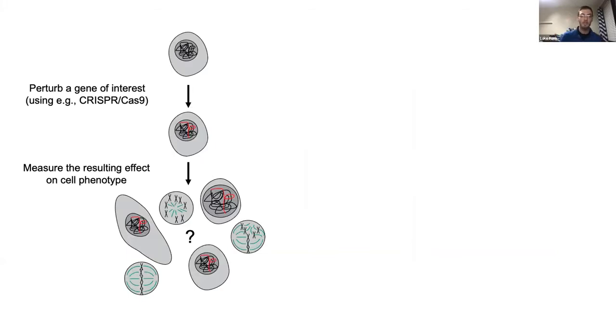One way to study the functions of genes and their protein products is by disrupting or perturbing genes of interest. Here I'm demonstrating that by turning part of the genome red. In modern biology, this is usually done using a CRISPR-Cas9 system.